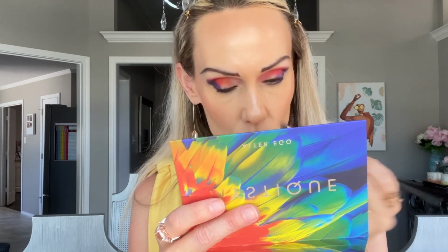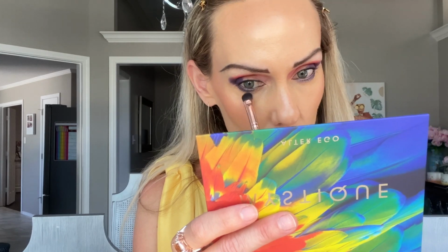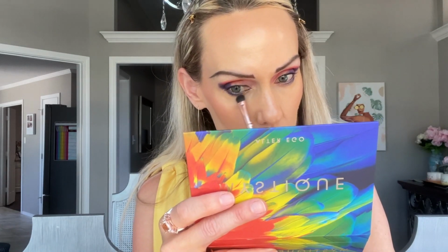Okay, now I'm gonna go in with Feisty, which is, I think, another one of those same sort of formulas. This is orange. Yeah, it's that same formula. I'm starting to appreciate this type of formula more. When I first started using them, I wasn't a huge fan, but I'm starting to like it a little bit more. But I know Natasha Denona puts it in hers, so I get why Alter Ego is doing that. You guys, these mattes I'm impressed with.